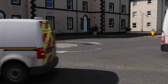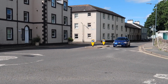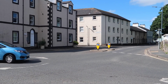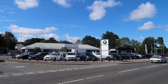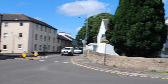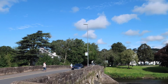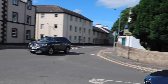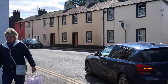Over in this direction, down here, follow that road and you'll get to the A66 heading west into West Cumbria. Also down that way you'll find the Aldi, the BMW and Mini dealership, and also the Lakes Home Centre. Up this way, over the bridge over the River Derwent, is the way up to Carlisle and Maryport, and the way that we're heading is this way down into the town centre.